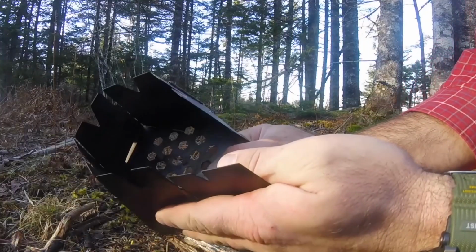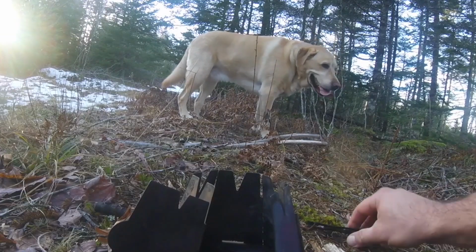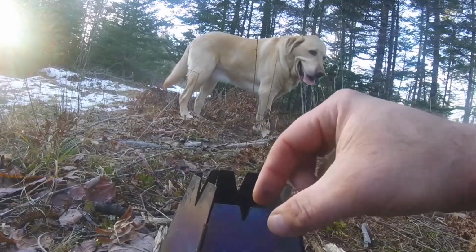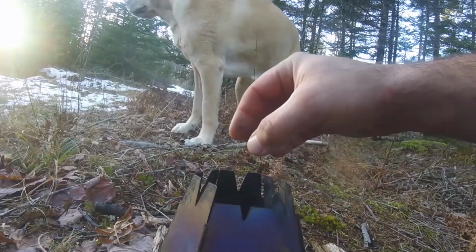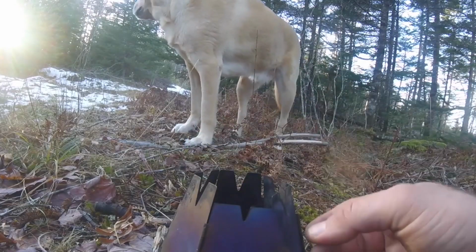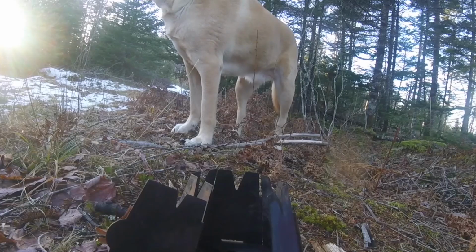The hexagonal design maximizes airflow for a more efficient burn, allowing you to cook with minimal fuel. It's designed to burn natural materials like twigs and small branches, meaning you won't need to carry extra fuel. Just use what's around you. It folds flat for easy packing, making it ideal for backcountry camping or emergency preparedness. In an off-the-grid situation, having a stove that's both portable and fuel-efficient is invaluable, allowing you to cook meals and stay warm without heavy fuel.